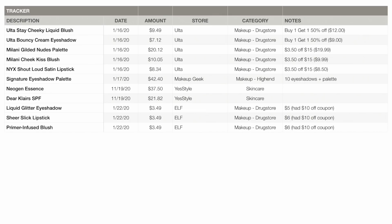I also saw this now at my local Target over the weekend. So Target has a display of these. Kind of wish they had done some nude shades. My biggest gripe sometimes is I feel like nudes are what most people want, and sometimes these ranges end up just going for brights. I also picked up one of their new shades in their primer infused blush.